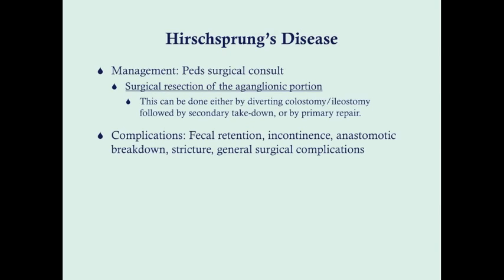The management, of course, is going to be surgery. The surgical consult will be warranted. They'll do a resection of the aganglionic portion, and then they'll do a diverting colostomy, followed then by a secondary takedown. Complications include fecal retention, incontinence, anastomotic breakdown, stricture, and general surgical complications.